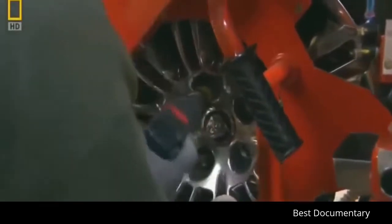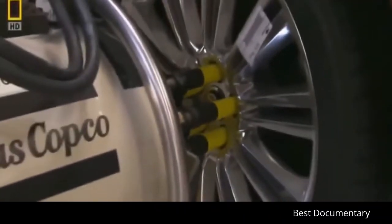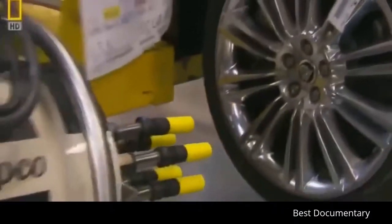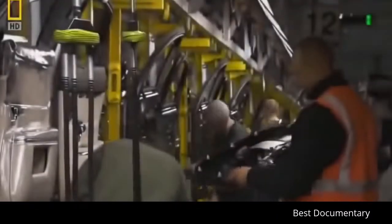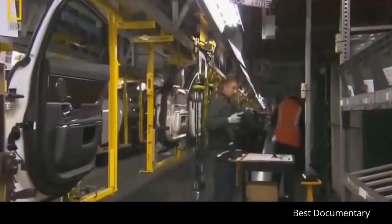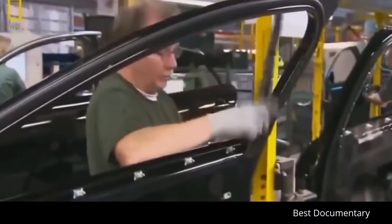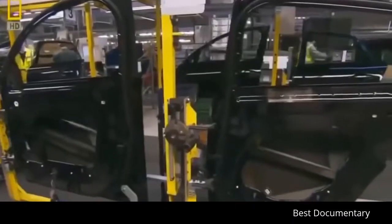With 10,000 cars traveling through this production line, each needing four wheels, it takes more than a hand drill to keep up with the pace. On the other side of the plant, the orphan doors get a makeover of their own. Strengthening door liners make room for the components.